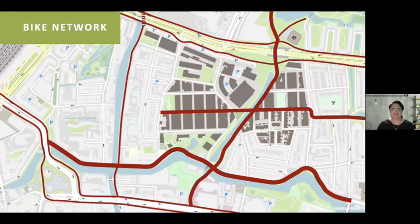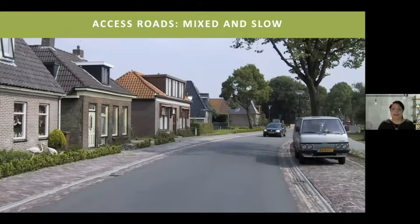So it creates a much safer environment, much more comfortable and cohesive environment to get people where they want to go on two wheels. And then in the built environment, this is often what that can look like. So an access road will be a little bit narrower. Your parking will be very clearly defined through different treatments.